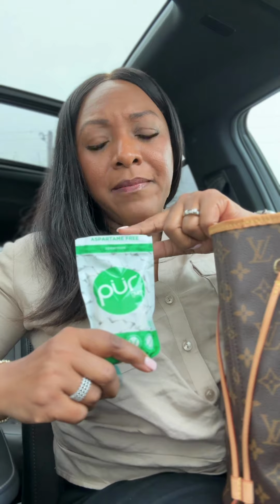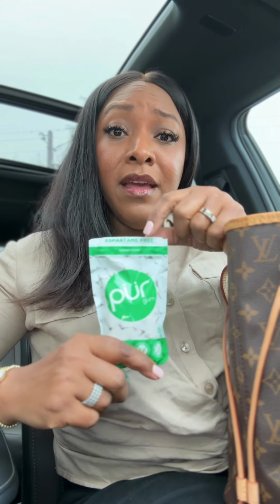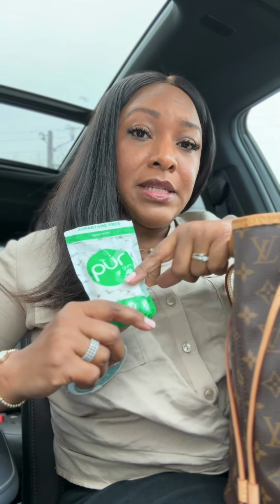If you guys didn't know, a lot of the chewing gum that they're selling these days has aspartame in it, and do your own research, but it's not the best ingredient to be consuming. So one of the things I like about this brand in particular, Pure, is that there is no aspartame, so we stick to this. They do have a couple different flavors that you can choose from. I like this spearmint, but there's also, I think, a cinnamon and a bubblegum mint that is really good too. So definitely look into that, guys.